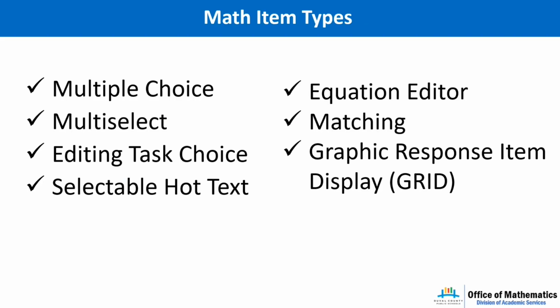Now I want to go to the important part, item types. And this is where parents, students, I need you to practice. I want you to think about what you are going to do when you get a problem that you see, and these tests are online, right? So these are the item types that you can have. So math item types include all of the following.